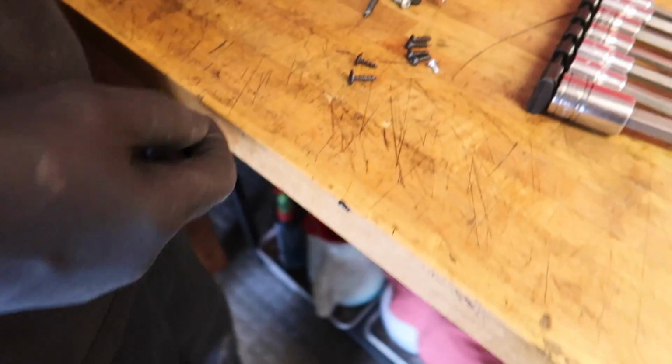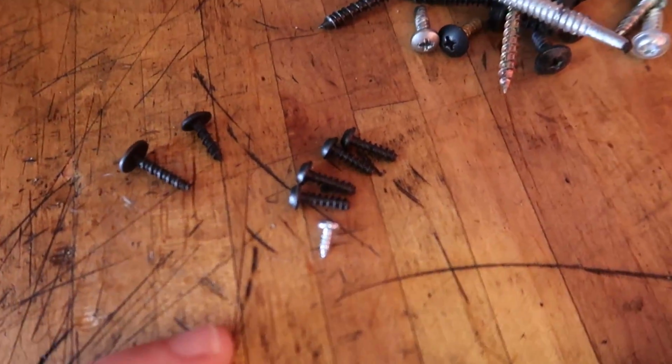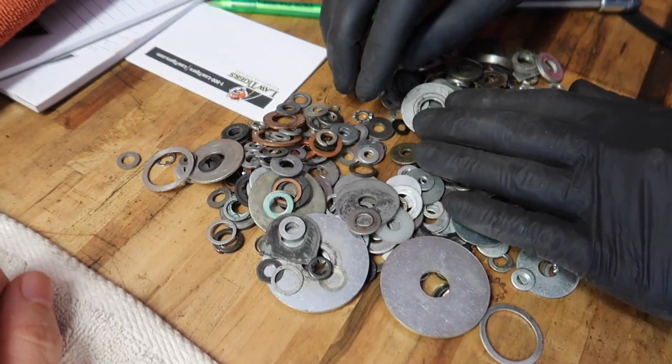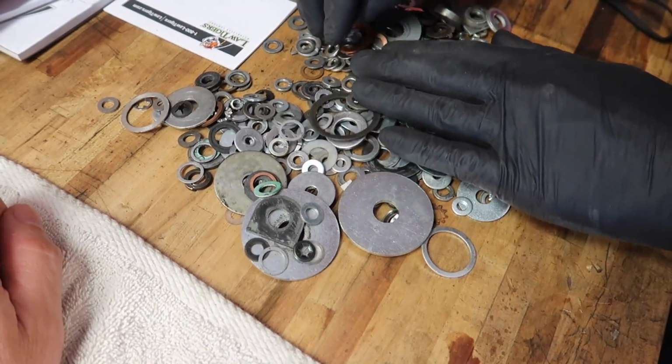So, what do you think? You think those will work, Rory? I think those will. Those little guys? They look good. Yeah, nice. And the next thing we're doing is searching for some washers. Where do you think these washers came from? Other bikes and things, or did you buy these?